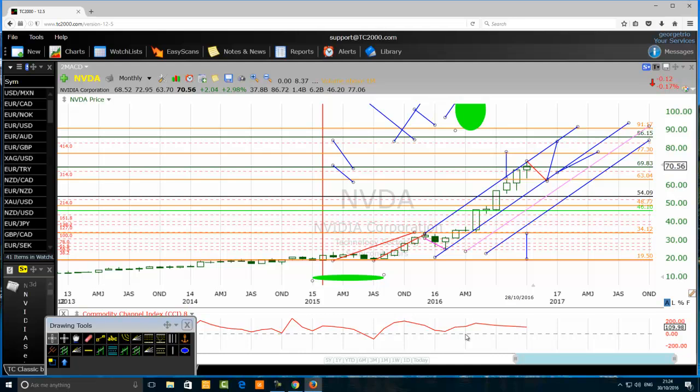So now we know the first wave is completed, the second wave is completed, the third Elliott wave is still underway. Is this the end of the third Elliott wave? If this is the end of the third Elliott wave, this is how we can forecast the fourth wave, and this is how we will forecast the fifth wave. But if it continues to go up, we will redraw our line again, and we will forecast again the fourth and the fifth wave.